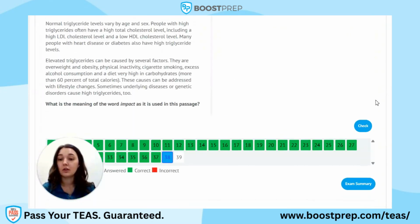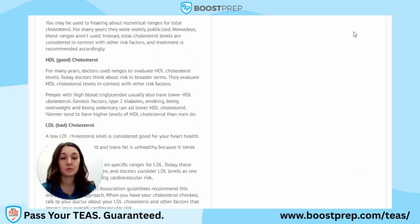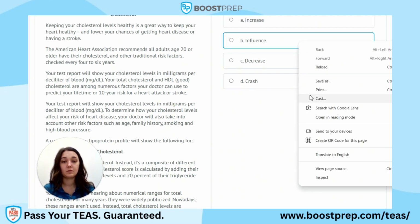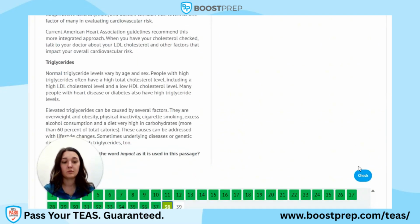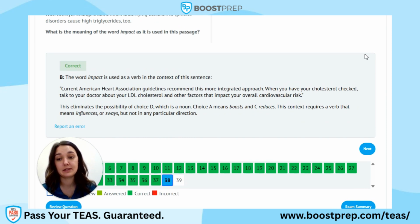Question 38. What is the meaning of the word impact as it is used in this passage? A, increase, B, influence, C, decrease, D, crash. Correct answer is B. The word impact is used as a verb in the context of this sentence. Current American Heart Association guidelines recommend this more integrated approach. When you have your cholesterol checked, talk to your doctor about your LDL and other factors that impact your overall cardiovascular risk.